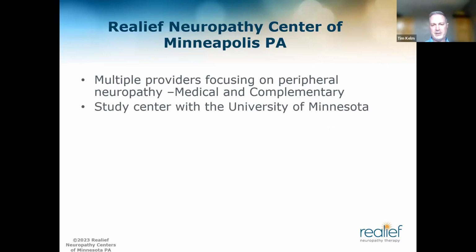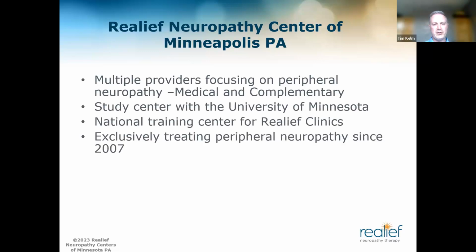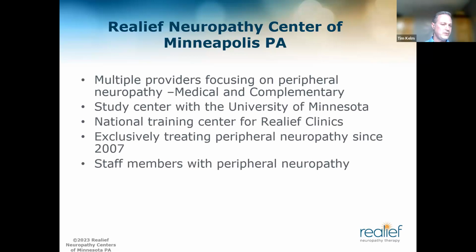So for us here in Minneapolis, this is all we do, work with peripheral neuropathy. It's myself, I've got a doctorate nurse practitioner. We are a study center with the U of M. We do train the other clinics, and this is all we do. I mean, we have staff members with peripheral neuropathy. Like I said, we do have a patent on this.